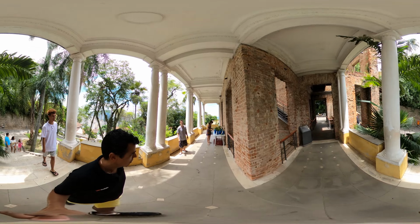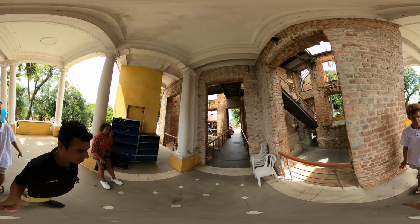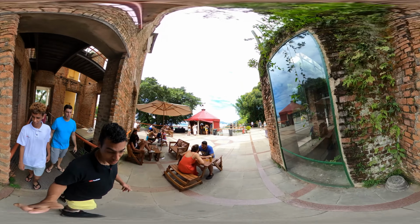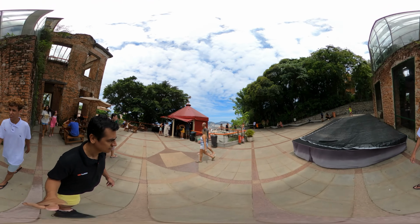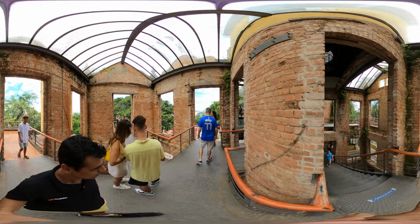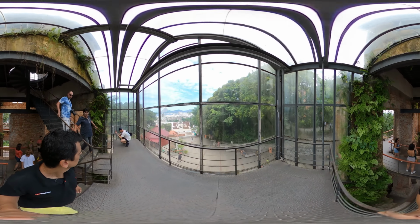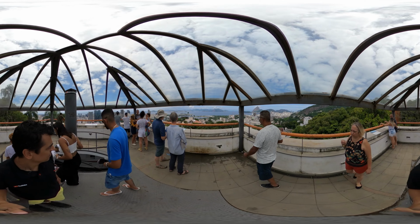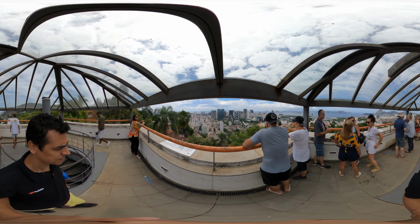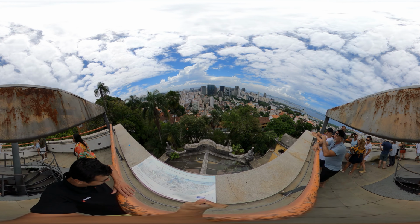This is another important tourist spot in Santa Teresa, located on top of a hill. From here, we have a spectacular panoramic view of the city. Did you hear that sound? It's because I have a 360 degrees photo of this place as a gift for you.